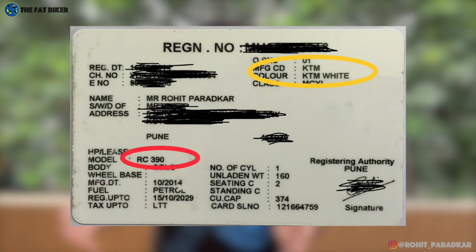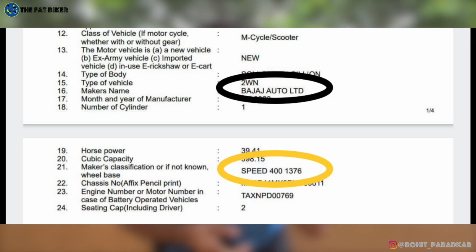But Bajaj has done this in the past as well, right? For KTM. But any of the KTMs have been registered as KTM RC 390, 390 Duke, 250 Duke, etc. It doesn't say Bajaj 250 Duke or Bajaj RC 390, right? The manufacturer's name may be Bajaj Auto, but the model name is always KTM followed by the actual model. But that doesn't seem to be happening with Triumph. The manufacturer's name is Bajaj Auto, but the model name is simply Speed 400.